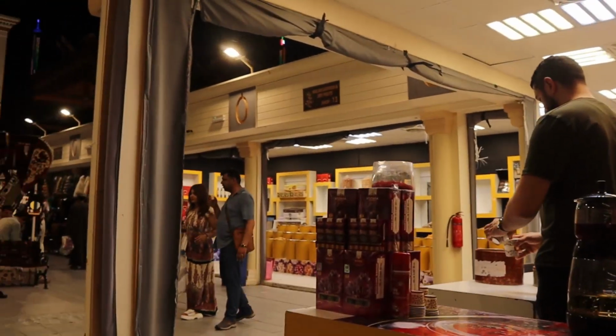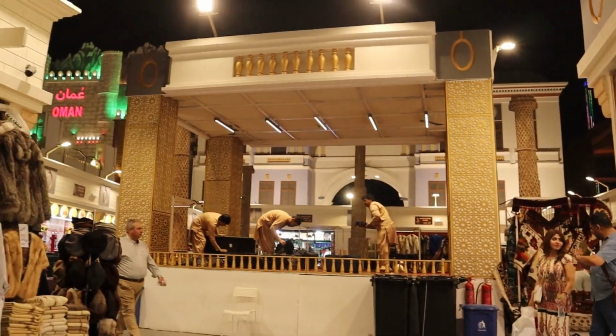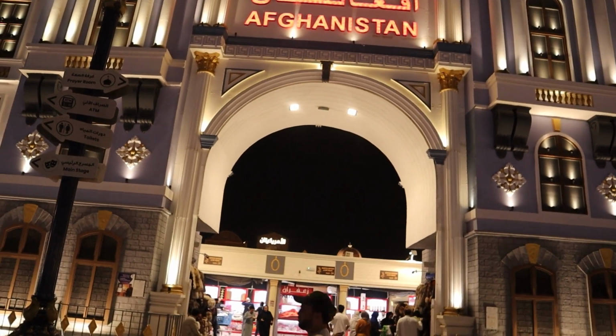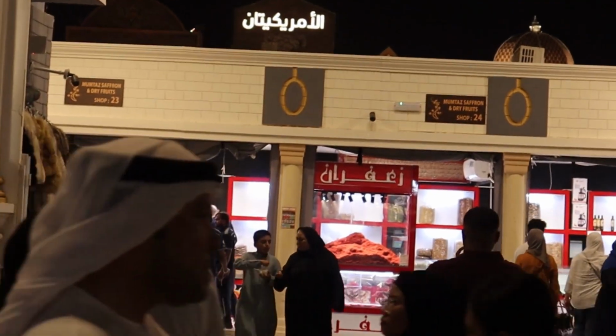And remember, we come from the backside in the road to Asia, and I want you to see the beauty of the front side of Afghanistan Pavilion. You can see. This is the front side, so when you come from this side, the view is different.